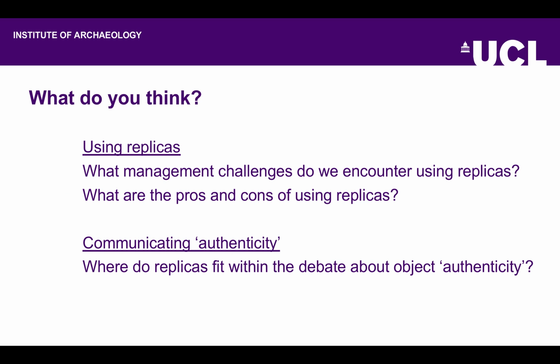So I just want to return to those three questions that I put there in the beginning and ask you, what do you think? What are some management challenges to do with using replicas? What are the pros and cons of using replicas? And where do replicas fit within the debate about authenticity?